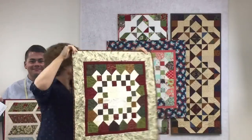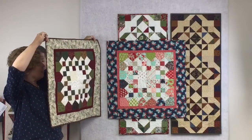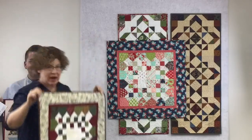I just love it when you're able to see different projects, same pattern, two different projects, makes it look entirely different. I was matching up the patterns with the project names and trying to put them in order for the presentation, and I didn't realize at first that these were the same pattern. So I love when it's able to play a trick on us like that.